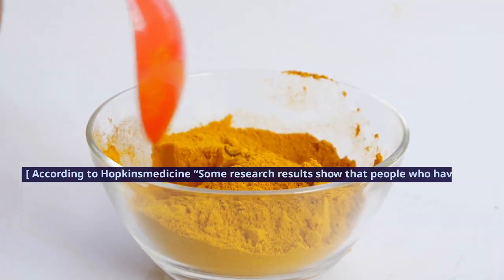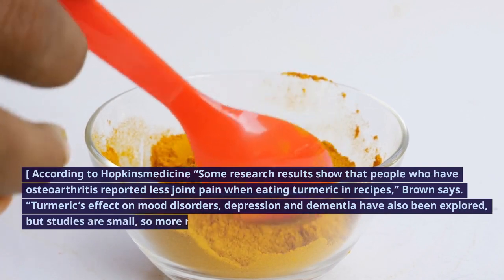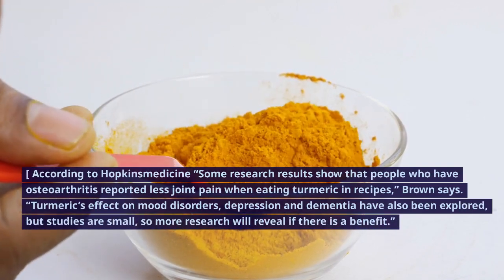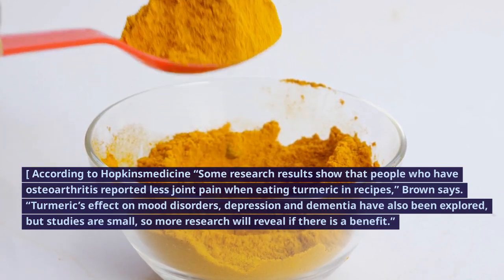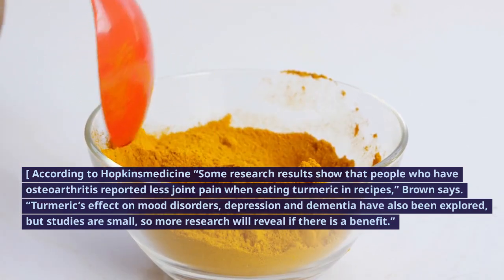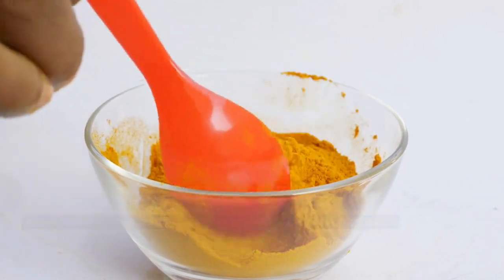According to Hopkins Medicine, some research results show that people who have osteoarthritis reported less joint pain when eating turmeric in recipes, Brown says. Turmeric's effect on mood disorders, depression, and dementia have also been explored, but studies are small, so more research will reveal if there is a benefit.